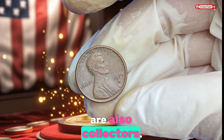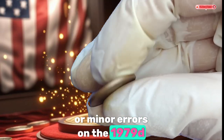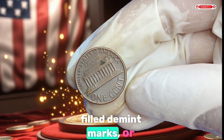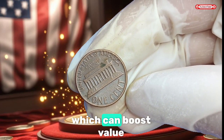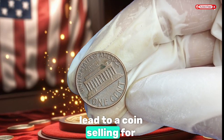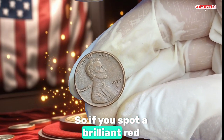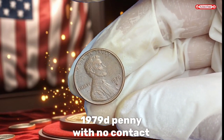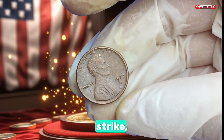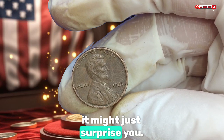There are also collectors searching for very specific die varieties or minor errors on the 1979 D penny, such as die cracks, filled D-mint marks, or off-center strikes, which can boost value dramatically. Even small anomalies can lead to a coin selling for hundreds of dollars more than its base grade value. So if you spot a brilliant red 1979 D penny with no contact marks, full original shine, and a strong strike, don't toss it in with the rest. Get it graded. It might just surprise you.